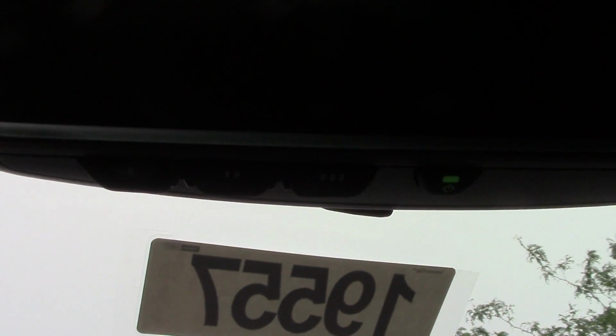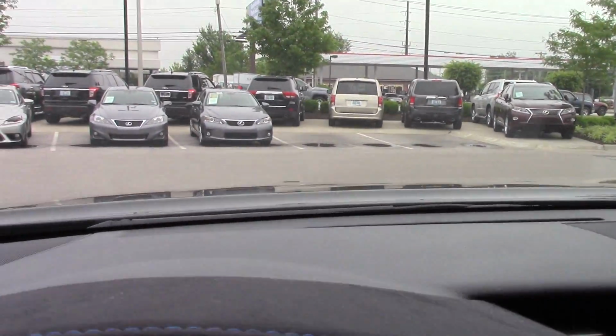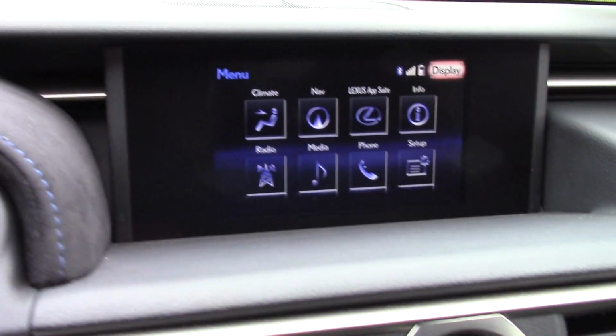The material quality of the RCF is fantastic. It features soft Alcantara over the instrument hood, soft touch plastic on the dash, and carbon fiber accenting on the glove box.